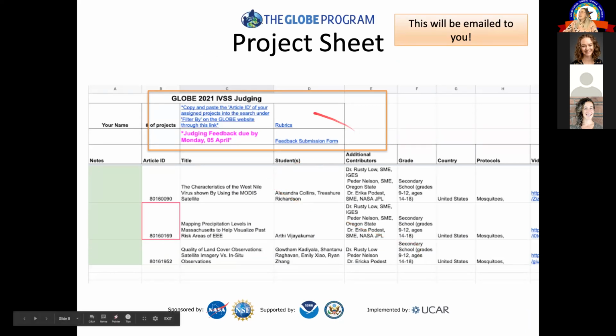So it's going to have some information. These are all of the links that you're going to need. This link will take you to find student reports on the Globe website. This will take you to the IVSS page where the rubrics are listed, so you can make sure that you're looking at the correct rubric. The feedback submission form, that's going to be that Google form that you're going to fill out to assign the scores and provide your feedback. And then all of the information you need for the projects you're scoring. So there's going to be article ID, titles, et cetera. And this actually got cut off.